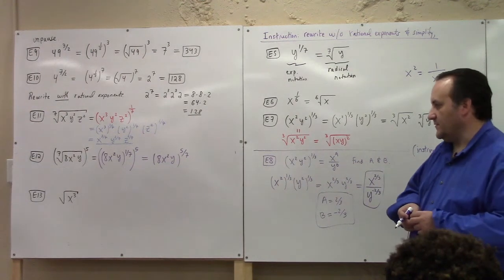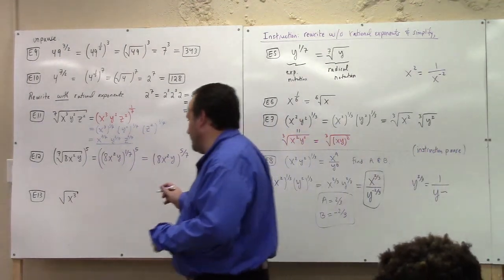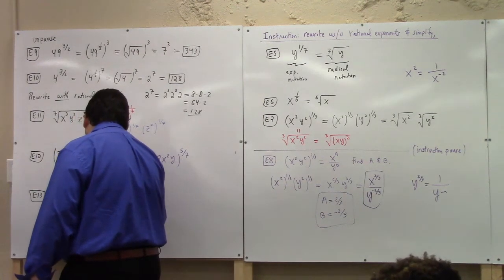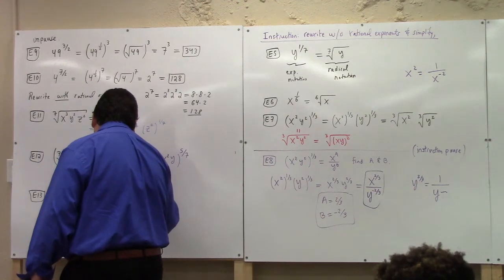How about example 13? How do we get rid of the radical? What does the radical mean in terms of exponents? This is a square root, so that's x cubed to the 1/2, right? Which I think is nicer to write as x to the 3/2 power.